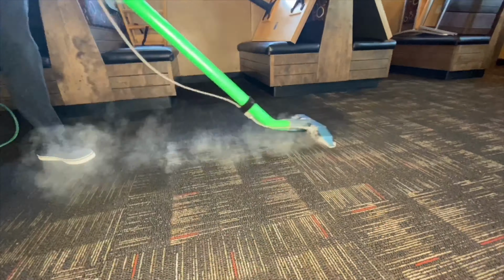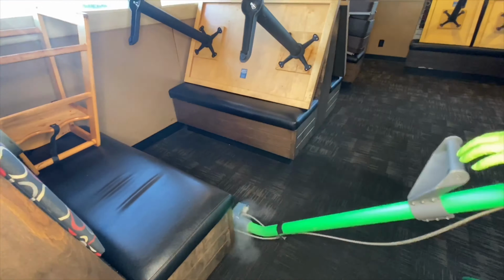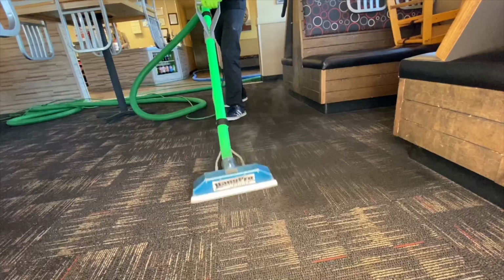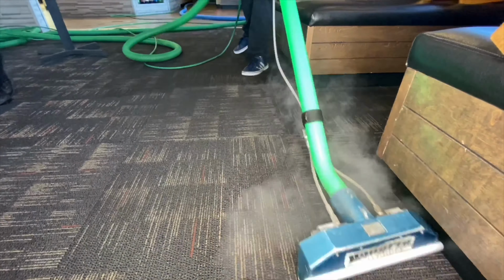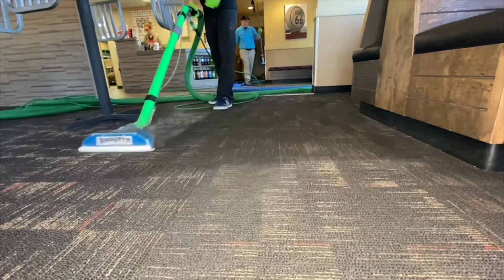So here's another really good shot of us just ripping through that grease. We did have the 570 van at this job, but I pretty much just used that to bring the Cimex up here for the agitation.